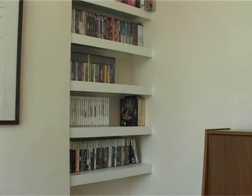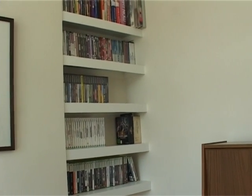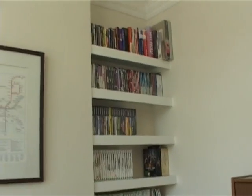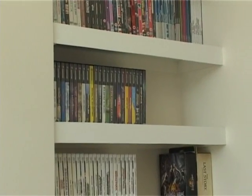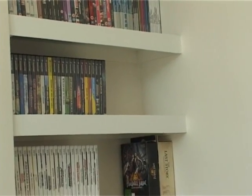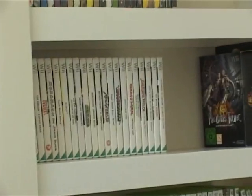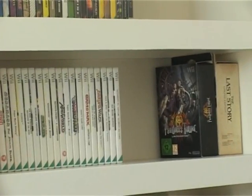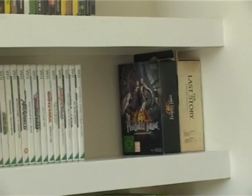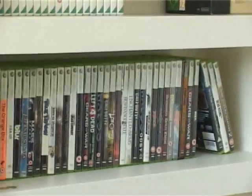And obviously this isn't all of it, but these are a selection of different things. Like I've got my GameCube collection there, that's it. I did count it, it's about 27 games I think. Below it, that's my whole Wii collection, and below that on the bottom shelf, that's my whole 360 collection.